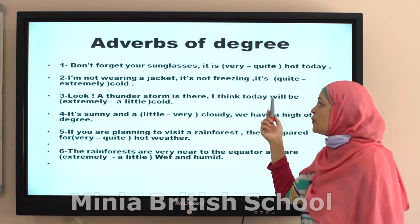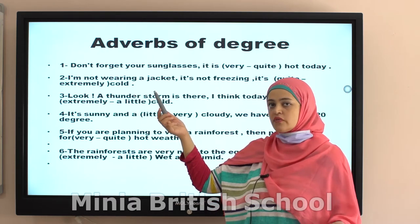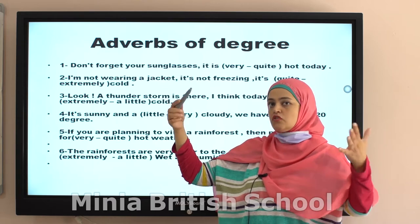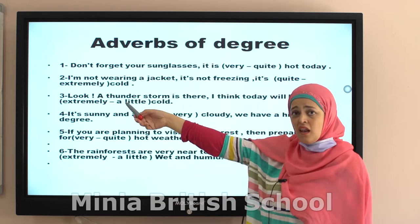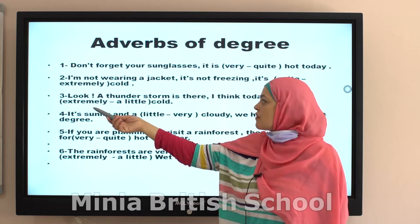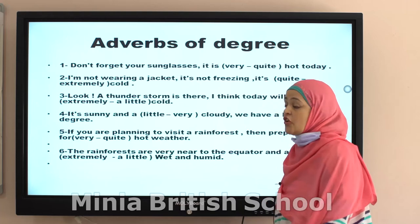Number three, look, a thunderstorm is there. I think today will be what cold? There's a thunderstorm, there is a wind, okay, so the weather will be cold. So is it a little? No, extremely cold. Very, very cold.